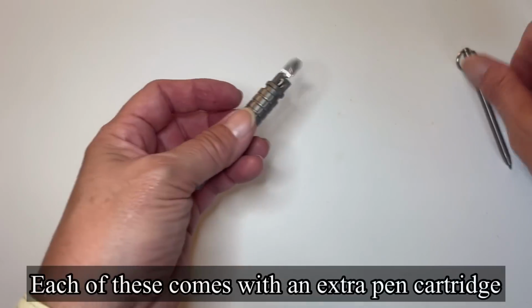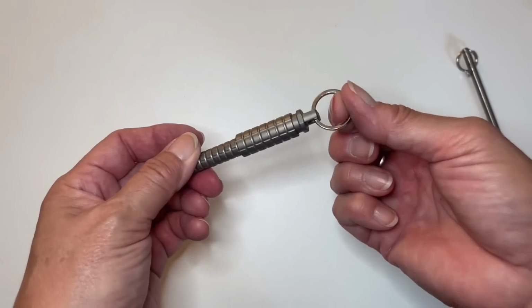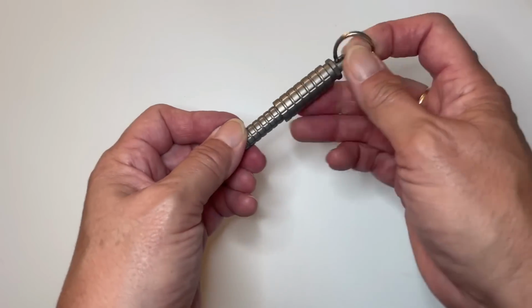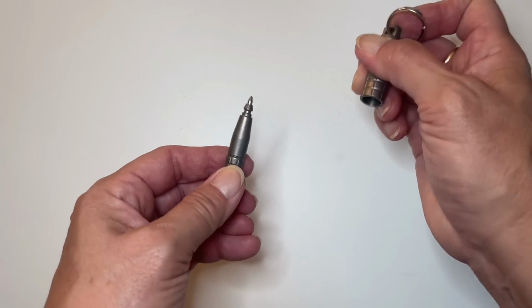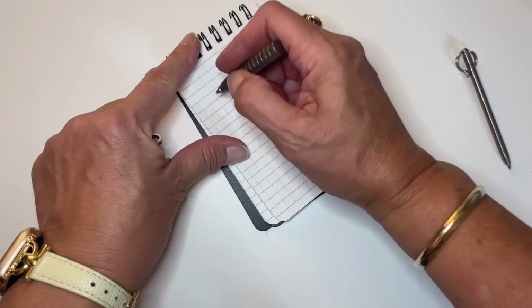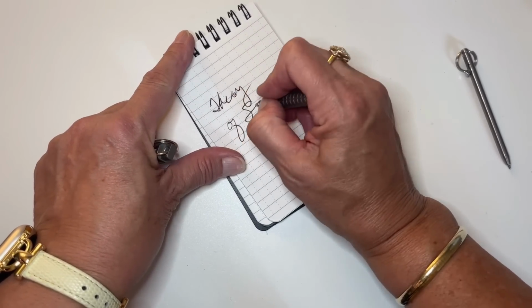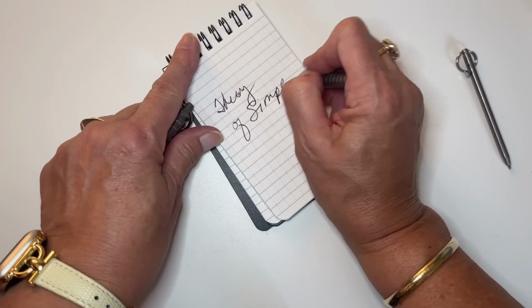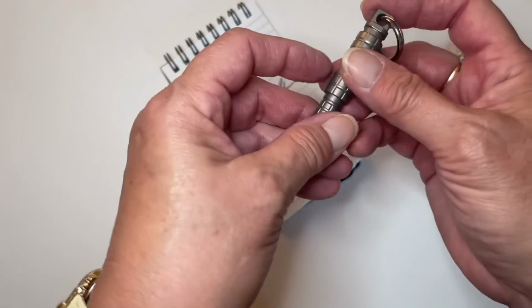handle and write with, I do like this one. It has a nice texture to it, has a keyring option, and it has a special cap, so it doesn't come off unless you push the cap and pull it off. And yes, it also does write really, really well. So that's just another option if you want something a little thicker.